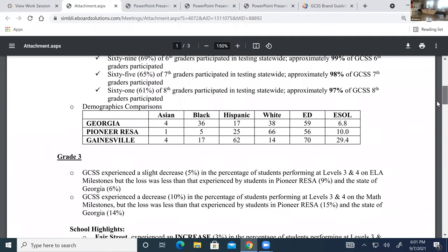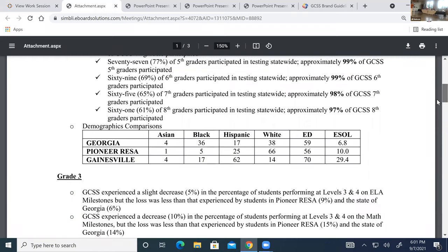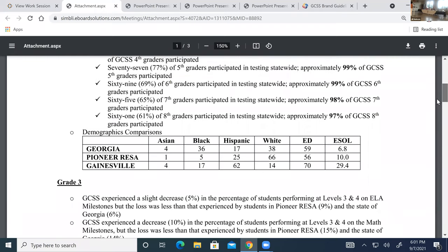The participation at every grade level across the state is lower. It's kind of hard to compare high school, since we test two times versus the state district spring. High school is 55%.